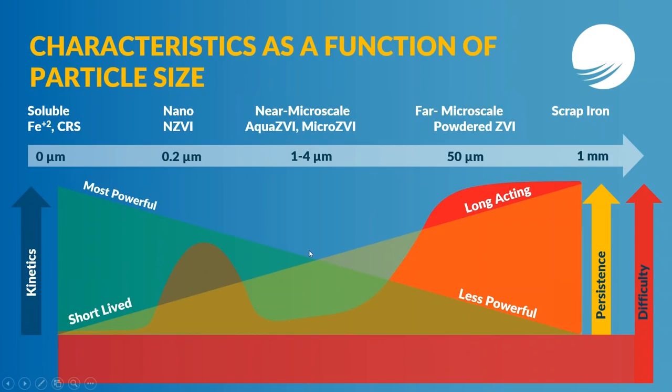What we found for ZVI and actually other remediation amendments as well is that when you get down to the near microscale area, a micron or two, you get the best of both worlds. You can get good reactivity, but you can also get persistence. The red plot's not quite so simple. That talks about the ease of injection.